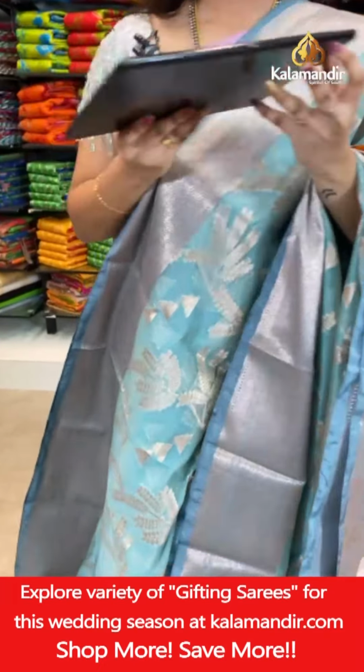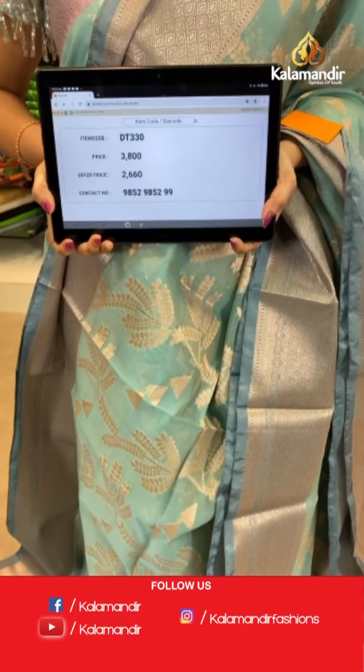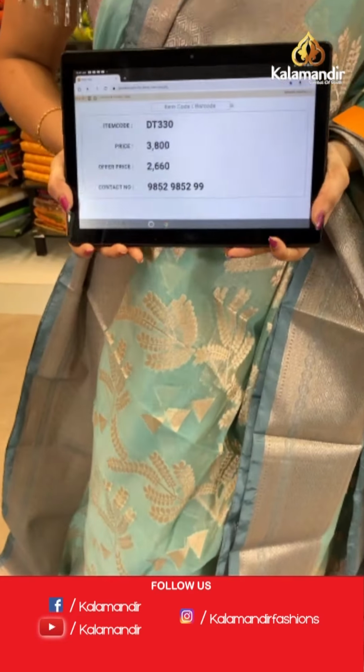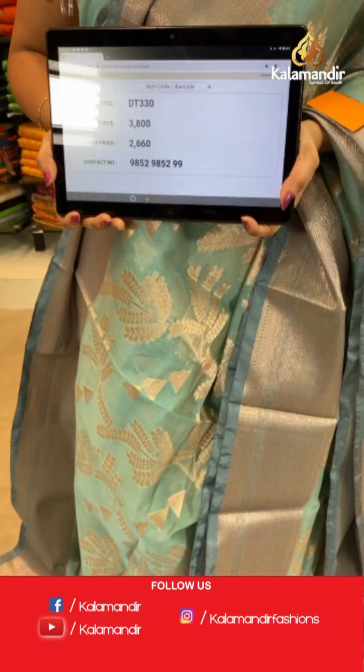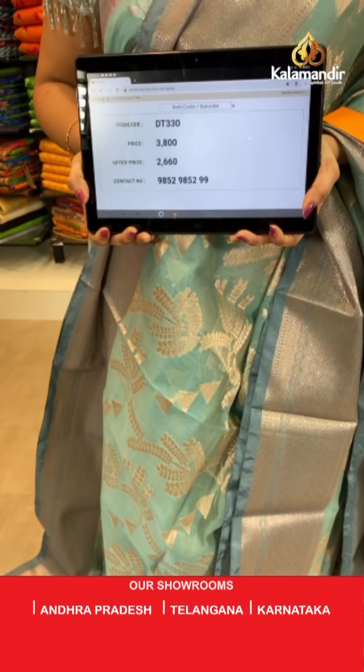Surprising details. Saree code DT330, actual price 3800. And the offer price is 2660 rupees only. To book this saree, take a screenshot and share us on our WhatsApp number 9852985299.